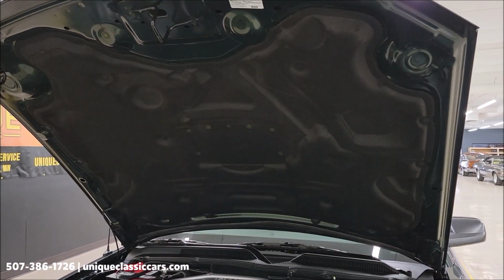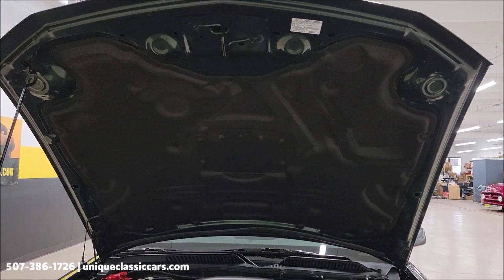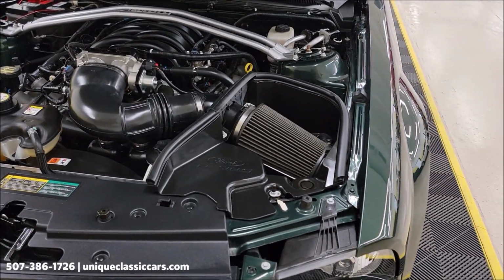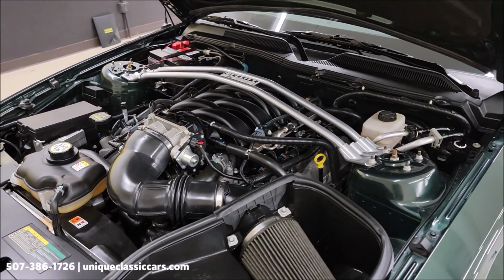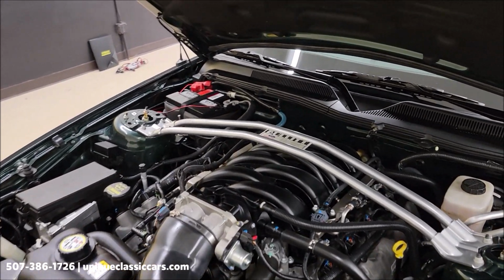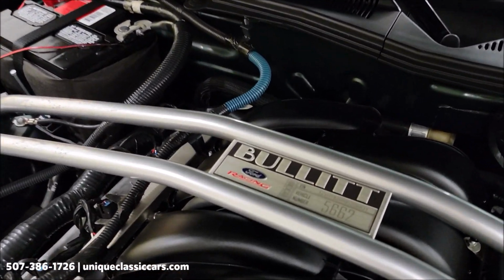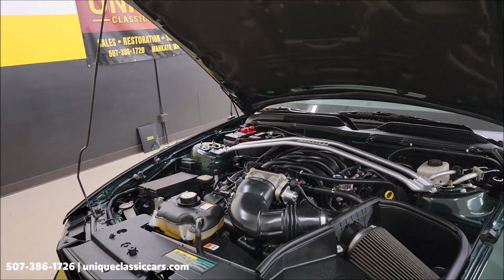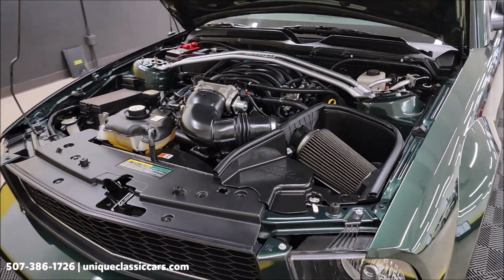Take a look at this hood liner. I think there's a spot on it. Wow, this car's obviously never been driven in inclement weather. There's that cold air intake I mentioned. Now up on the strut tower brace, these also have a sequential number. This is one of the later ones built, 5,662. So 5,662 is the number that you're gonna see on that Bullitt tag. And that's actually out of 5,808 that were produced in 2008. It's one of the later built ones.